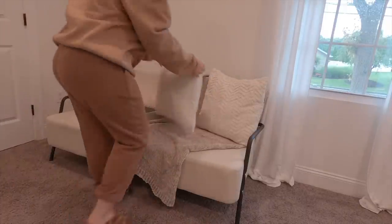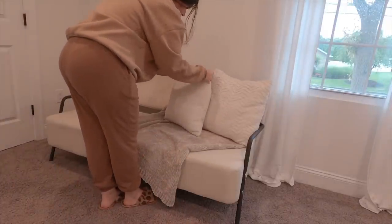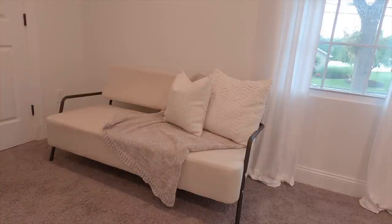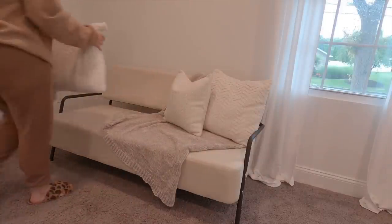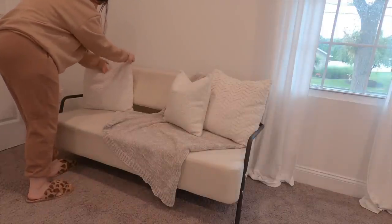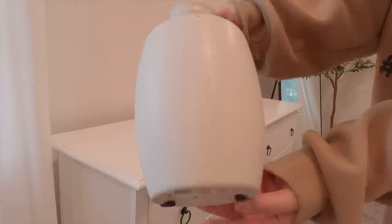The bigger pillows that I'm putting on either side, I already had. They're from my living room. And this smaller one is actually a pillow cover from Amazon. I love it. I love the texture. It's my favorite pillow cover I ever ordered from Amazon. And I felt that made the couch look cozy because it was really square looking and not so cozy.